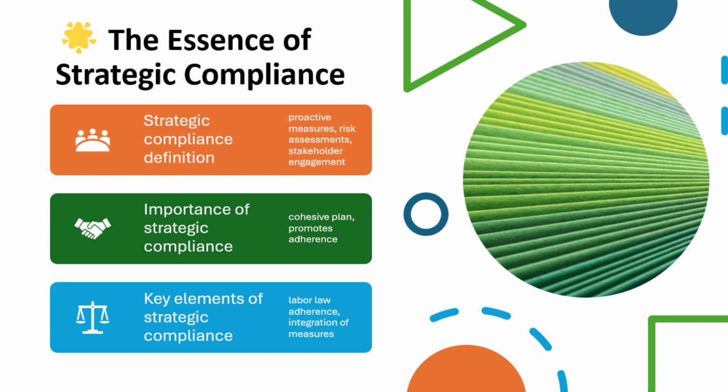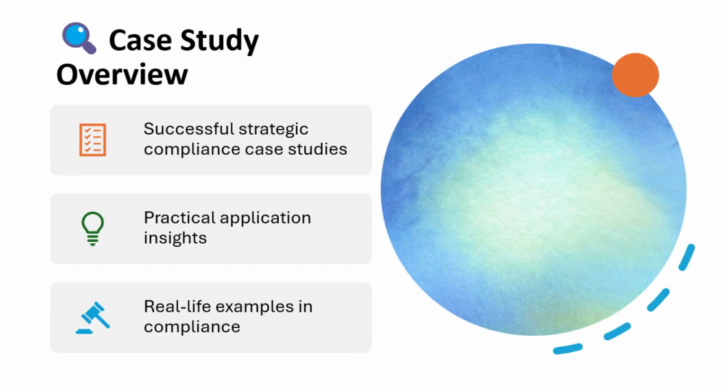Before diving into case studies, it's important to understand that strategic compliance is about integrating proactive measures, risk assessments, and stakeholder engagement into a cohesive plan that promotes and ensures adherence to labor laws. Case study overview. We will examine several case studies where strategic compliance planning has been successfully implemented. These real-life examples will provide insights into the practical application of the strategies discussed in earlier chapters.